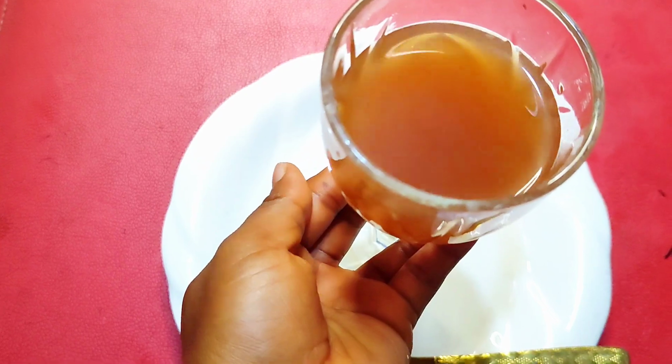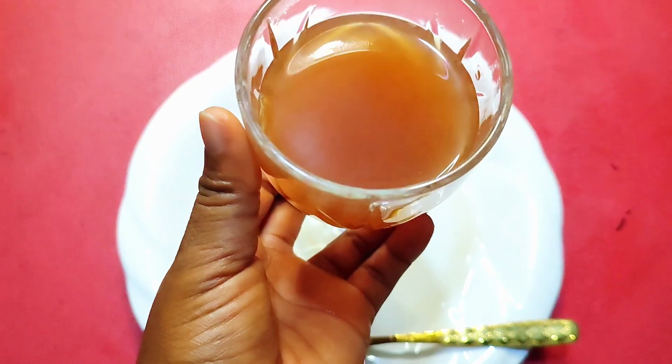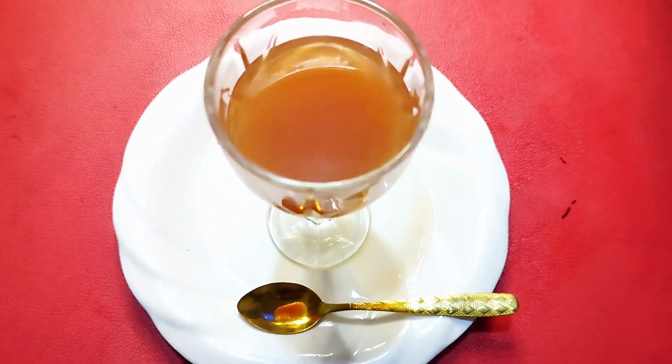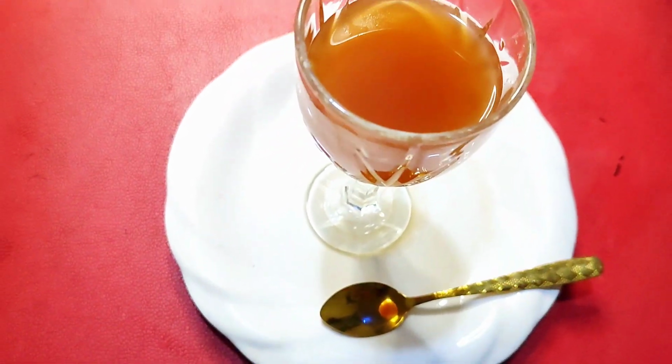Don't swallow it, don't drink it. You are not meant to drink it. Just put the water in the affected area and leave it there for like 1 minute plus. Then after that, you spit it off. You do it continuously.